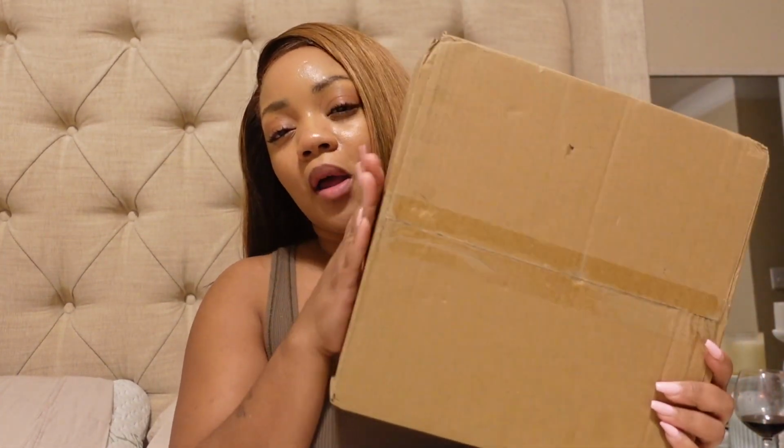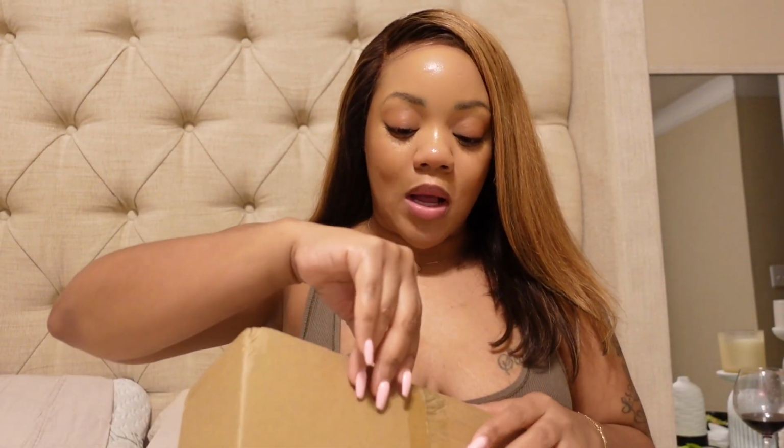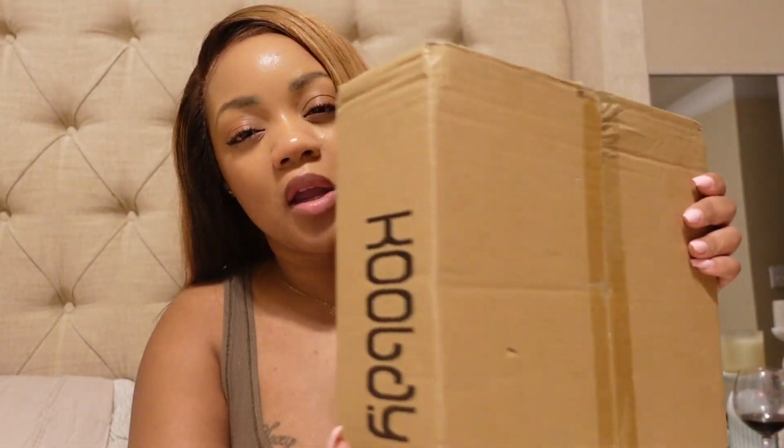So, I got a package and I'm trying to look in this drawer right here. So, yeah, I got a package. It just came in and I don't know what it is.